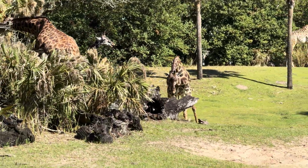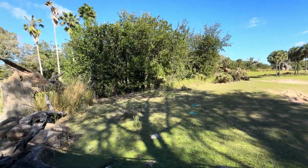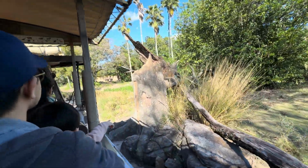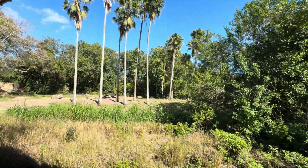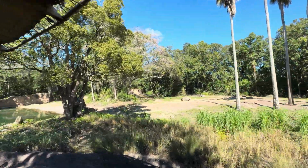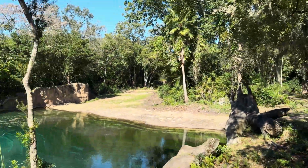They do like to hide. If we don't see any down here, looks like there is, but if we don't get a really good view, there's an elephant here up ahead of us. I can tell that these are African elephants. You might be wondering how you can tell if these are African elephants or not. I can tell that these are African elephants because we are in Africa. Just kidding, you can actually tell because their ears are in the shape of Africa.